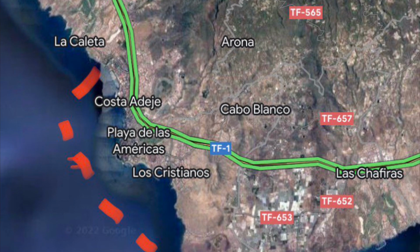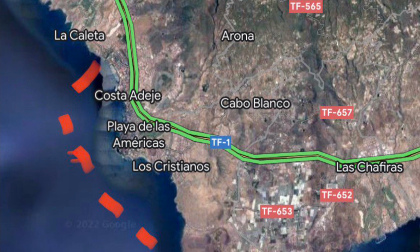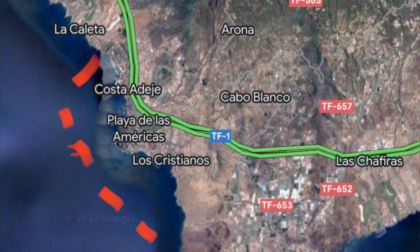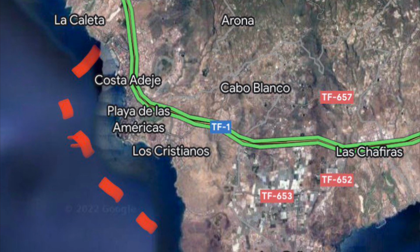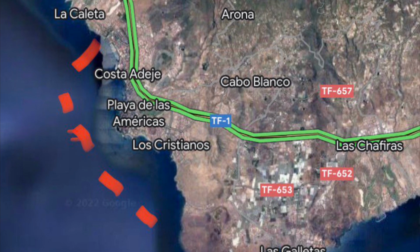Here's just the picture I made on Google Earth of the trolling path we did. We came out of Costa Adeje, went out a bit, and then came all the way down the coast to the south of the island. And notice there's a cross on this map, and that's about the area where we had the bite. It was after a good while of trolling all the way down, then all of a sudden the reel starts screaming.